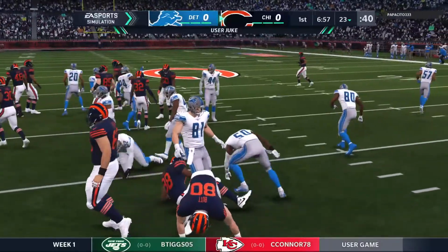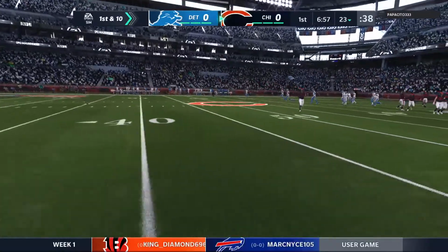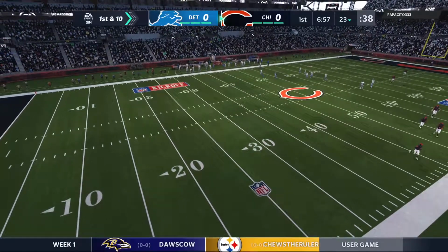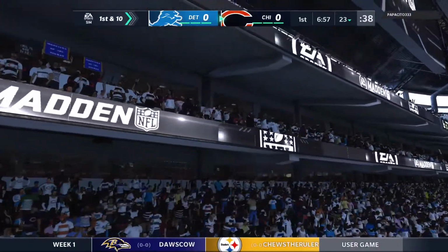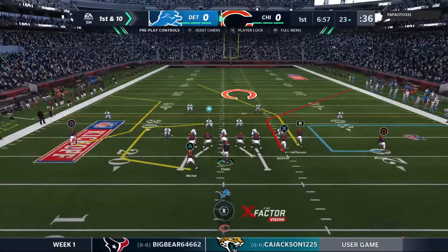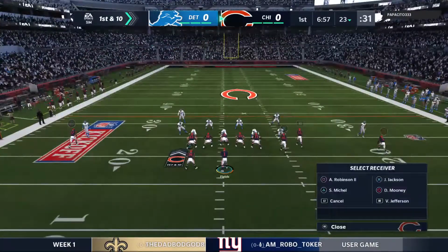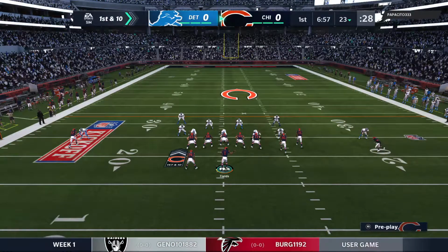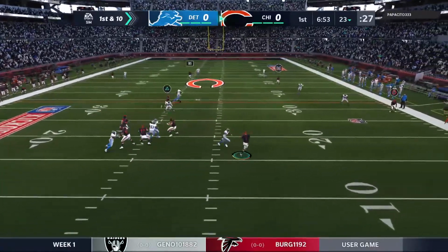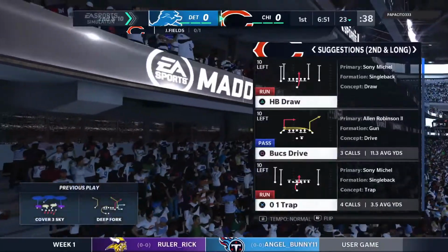And ultimately cannot get this out to the 25-yard line as he's dropped at the 23, at their own 23-yard line. Try and start this drive in the air. Flush to his right. Oh, he's going to air it out right away. Almost able to intercept it.